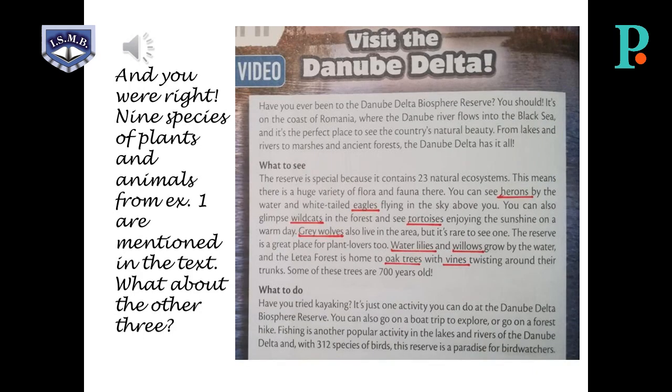And you were right. 9 species of plants and animals from exercise 1 are mentioned in the text. The animals are herons, eagles, wildcats, tortoises and grey wolves, while the plants are water lilies, willows, oak trees and vines.